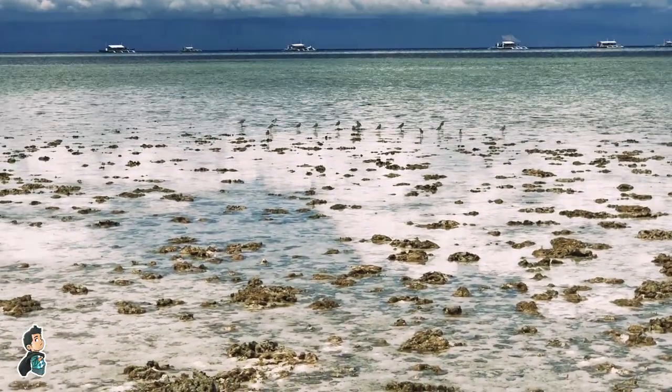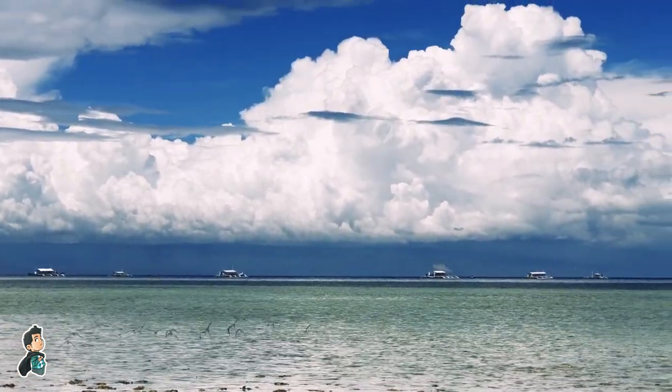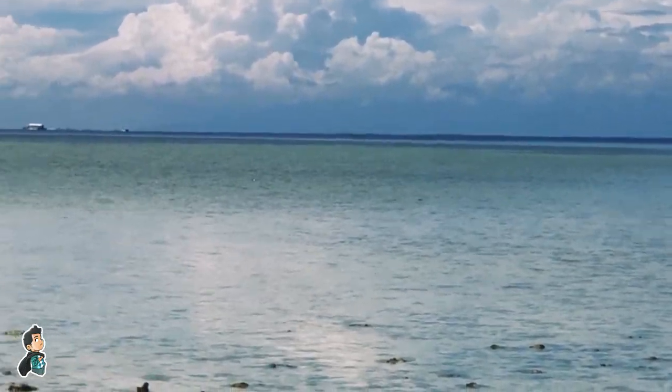Virgin Island offers a vast shoreline here in Bohol. As you can see here, there's some birds. I don't know what kind of... Woo! Why are you flying though? I can't see you guys.